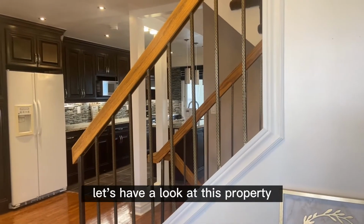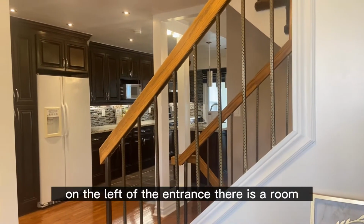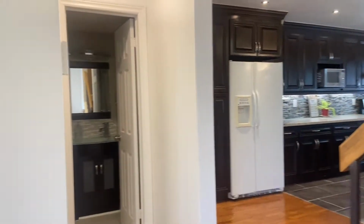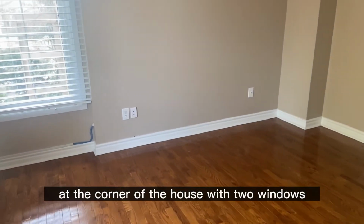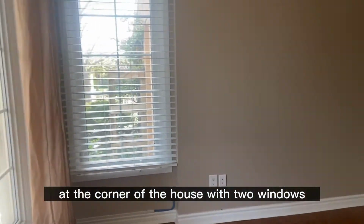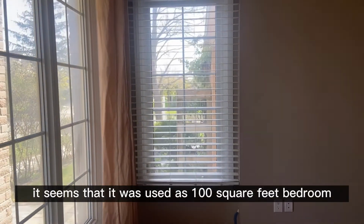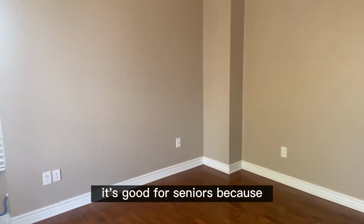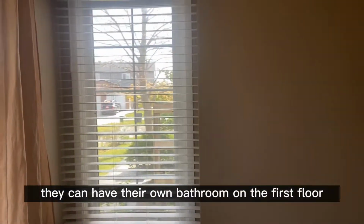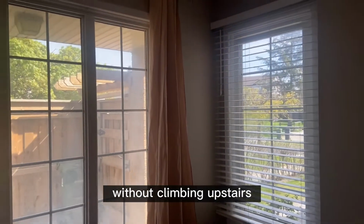Let's have a look at this property. On the left of the entrance, there is a room. This room could be used as a living room or bedroom at the corner of the house with 2 windows. It seems that it was used as a 100 square feet bedroom. It's good for seniors because they can have their own bedroom on the first floor without climbing upstairs.